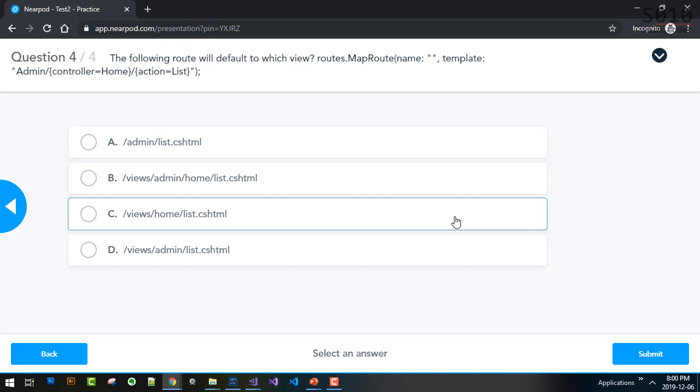But then we have home controller. For home controller, we need a folder under views, home, and then list is the action. By default, if we don't specify the name of the view, it will come as list as well. So this will be the view that would come up. Okay? Make sense? A little bit?